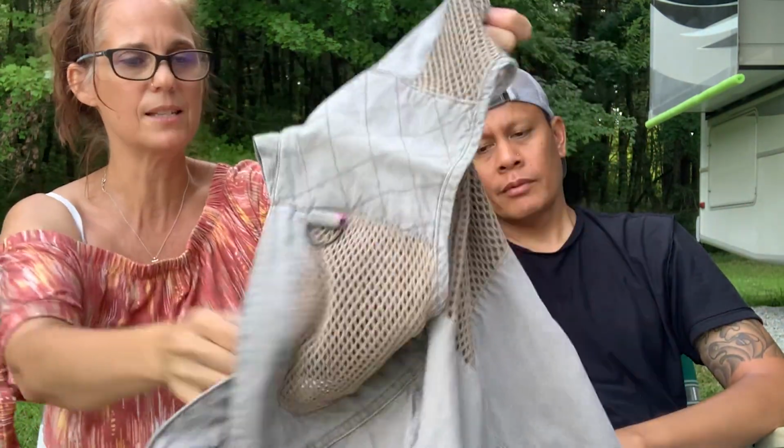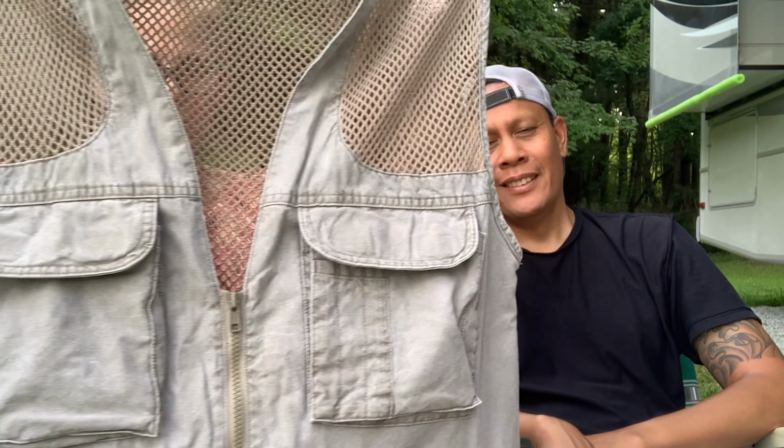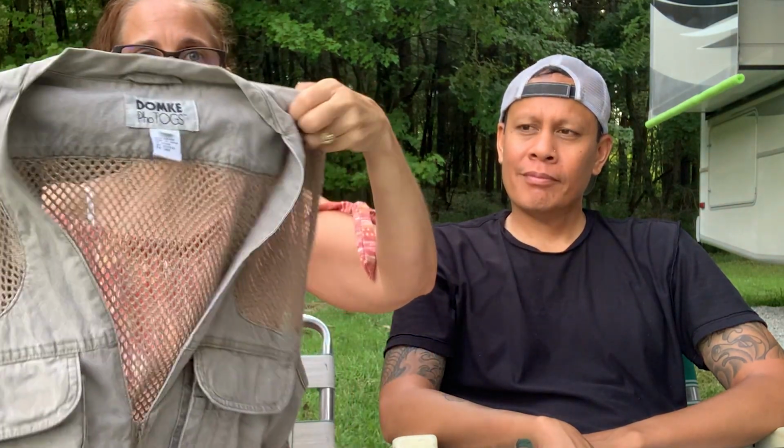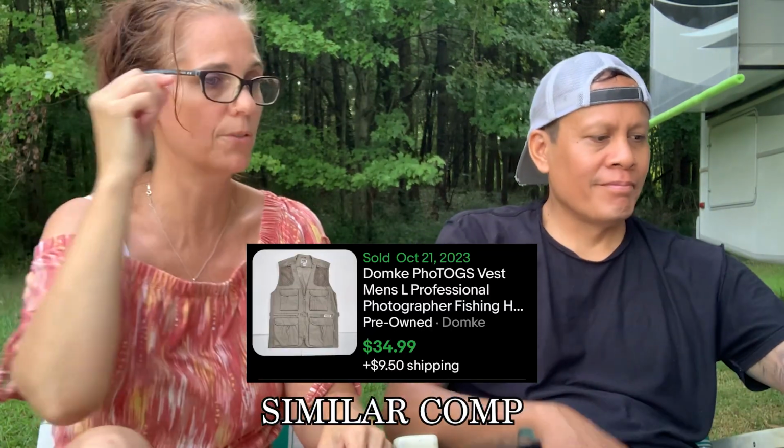Being a photographer myself, I can definitely value something like this. Not that I would wear this, but it's pretty cool. Not too bad for having all your equipment on you if you don't want to carry your bag. I've actually never seen this kind before. I've never seen this brand, Donkey. So yeah, if you find this out in the wild, definitely look into it. I think this will do really well. So we will definitely put up the comp for that.